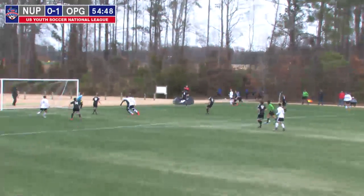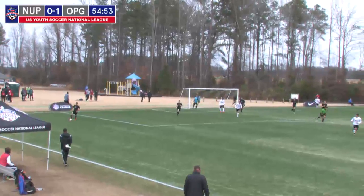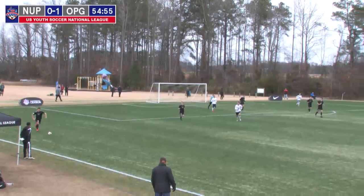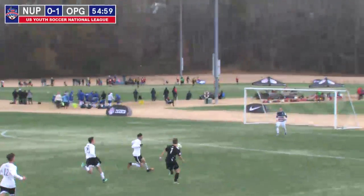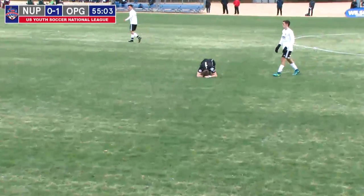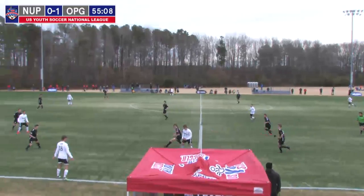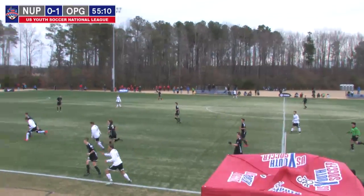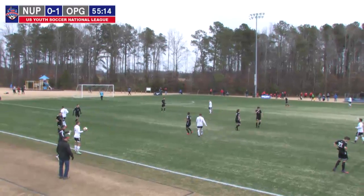Tinney drills it across. Super opportunity. That was a cracking ball on the far sideline from Tinney. But here come OP on the counter. Oh, big collision. Referee waves it away. Tackles flying in all over the place. Patchett going in for the ball. Lucchini wins the throw in. Looking to up the intensity here.